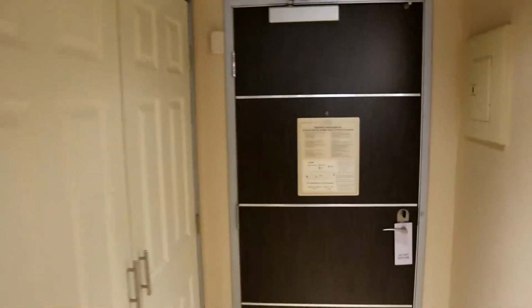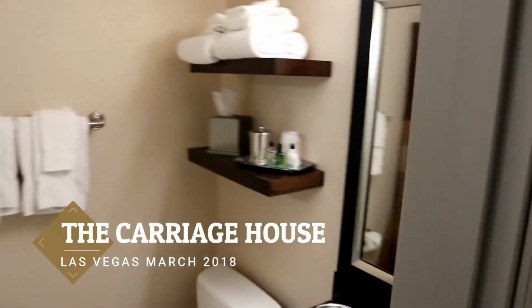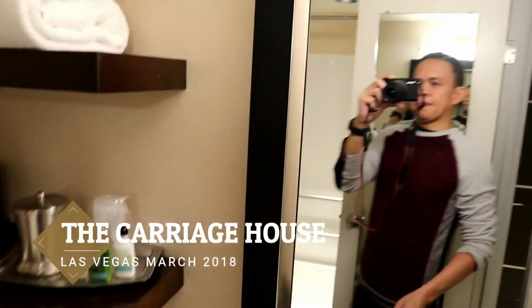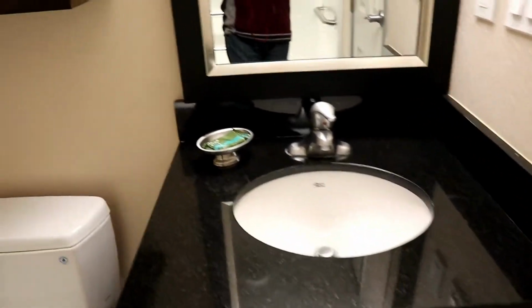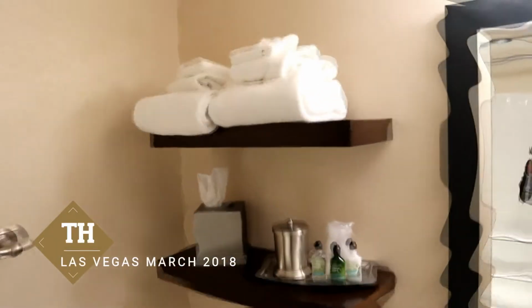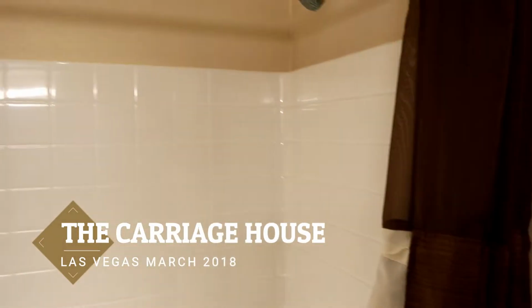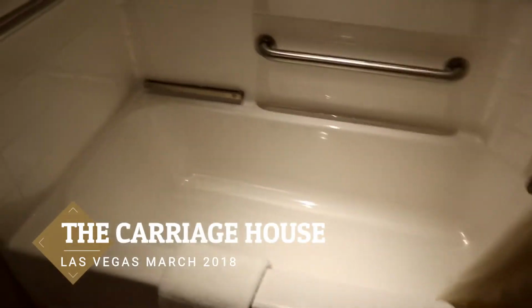so this is the main door. And then from the main door on the left side, you have your washroom right away. There's lots of towels in this washroom. And you have a bathtub.